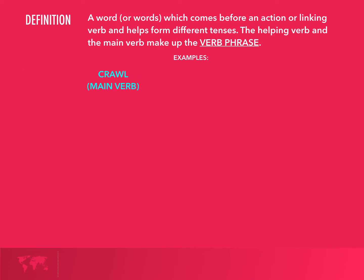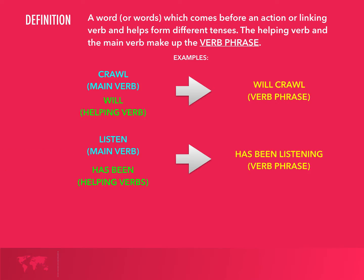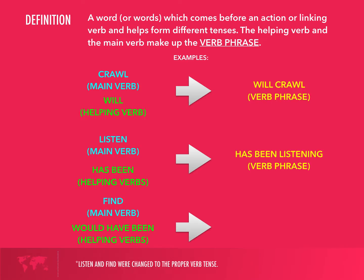So crawl is the main verb. Will is the helping verb. So the verb phrase is will crawl. Listen is the main verb. Has been is the helping verb, or helping verbs. So the verb phrase is has been listening. Find is the main verb. Would have been are the helping verbs. And of course, would have been found is the verb phrase. Listen and find were changed to the proper verb tense, so please make note of that.